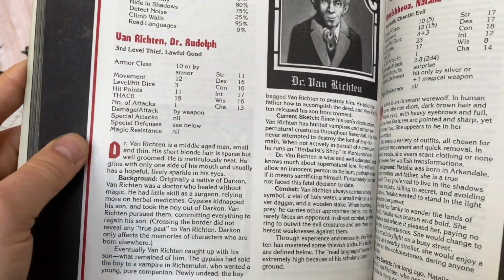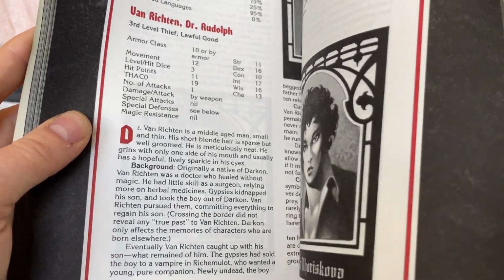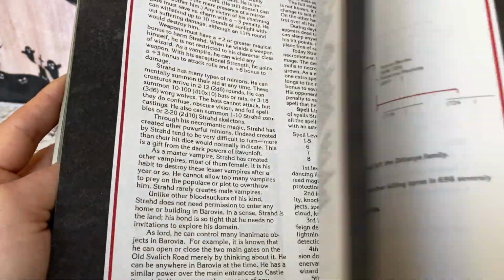Oh yeah, there you go. There's Rudolf van Richten and Strahd von Zarovich, super vampire.